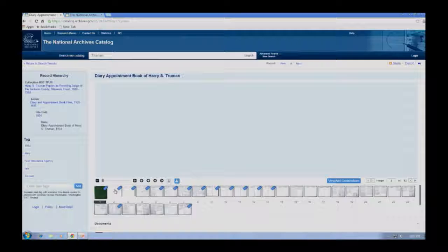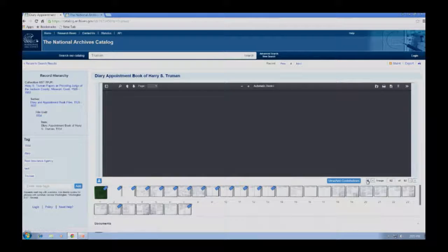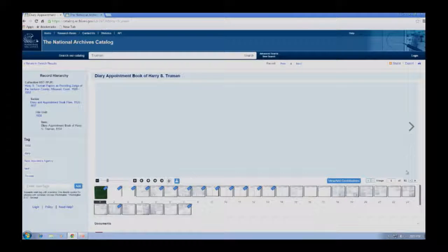To go between pages, you can either click on the page you want to go to. I wish this was loading the pages, but it's not. It's not very helpful. Or you could also jump with these left or right buttons to the first and last pages, or you can enter the page number if you know exactly where you want to go.